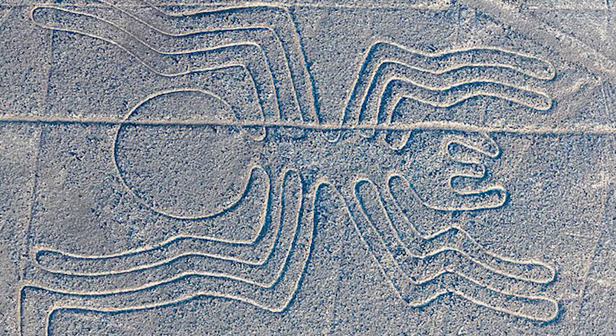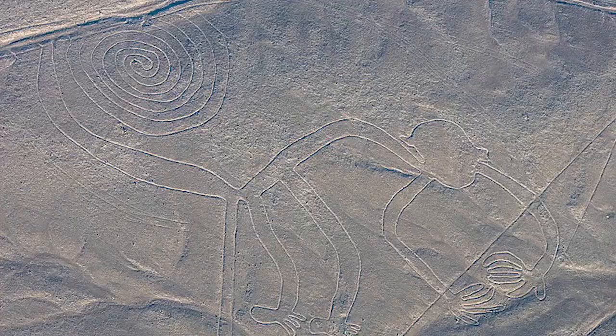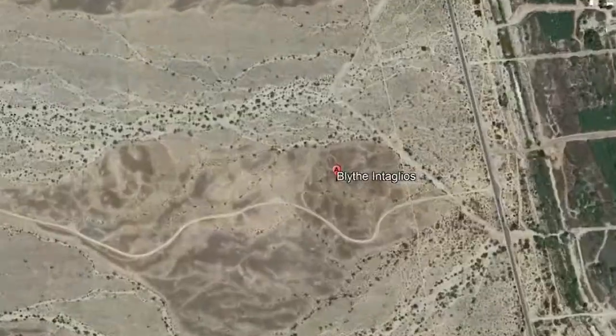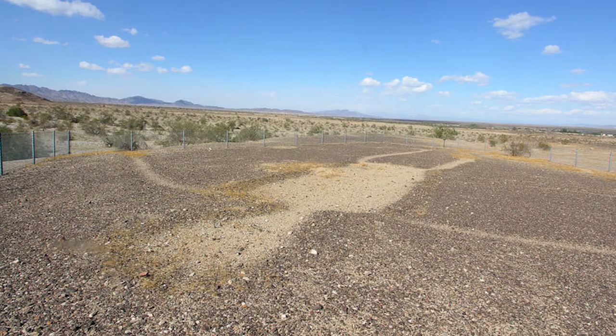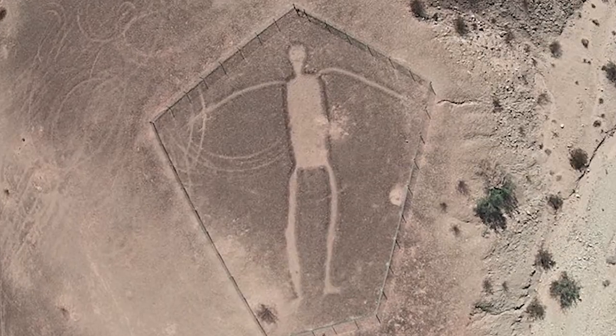Perhaps the most famous geoglyphs, or large designs built upon the ground, are the Nazca lines in southern Peru. But geoglyphs are present in the United States too, including the Blythe Intaglios in eastern California. The Blythe Intaglios were created by carefully removing dark-colored surface stones to produce an image from the lighter-colored soil below. Although it is difficult to appreciate them from the ground, aerial views clearly show human and animal figures, some of which are nearly 200 feet long. Because geoglyphs are difficult to date, it's unclear how old these features are. However, there's no doubt that the Blythe Intaglios are an intriguing component of America's past.